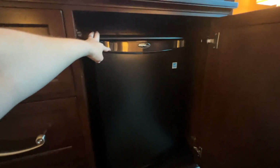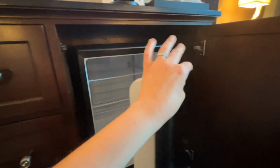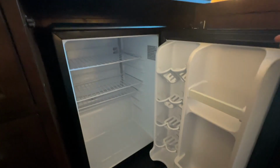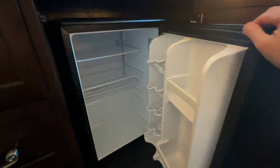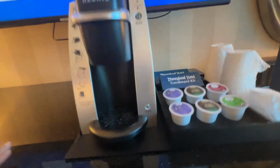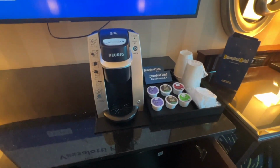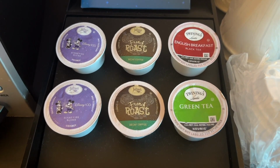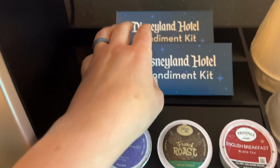Now this is a bigger mini fridge than you're going to find in most standard Disney World rooms if you're a Disney World pro. This is like a full-on mini fridge versus the quote beverage cooler that's in many of those rooms. Then we have a Keurig. Got several coffee and tea options there. Of course, they'll refill those for you daily as needed.